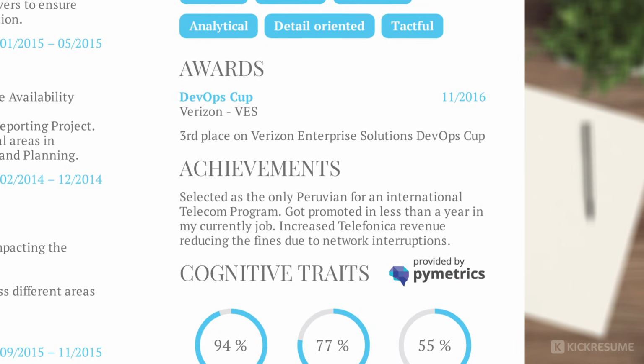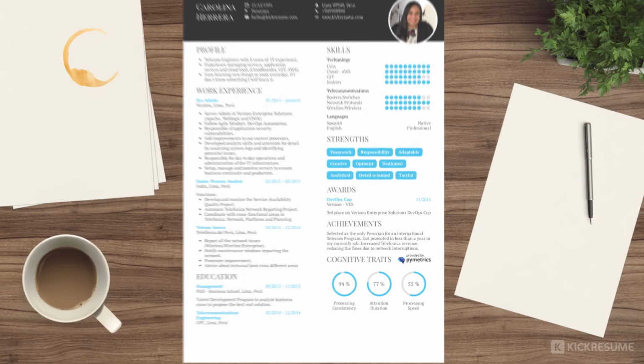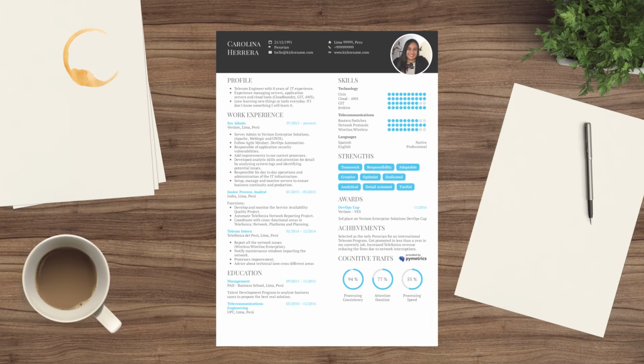Okay, we're almost at the end now, and there are 2 things I really want to mention here. If you've ever received an award or achieved something remarkable at work, give it a special place in your resume. After all, these are your big guns, and you want your future employers to see them. And this way, they will. Well, fine, that's it. That's the end.